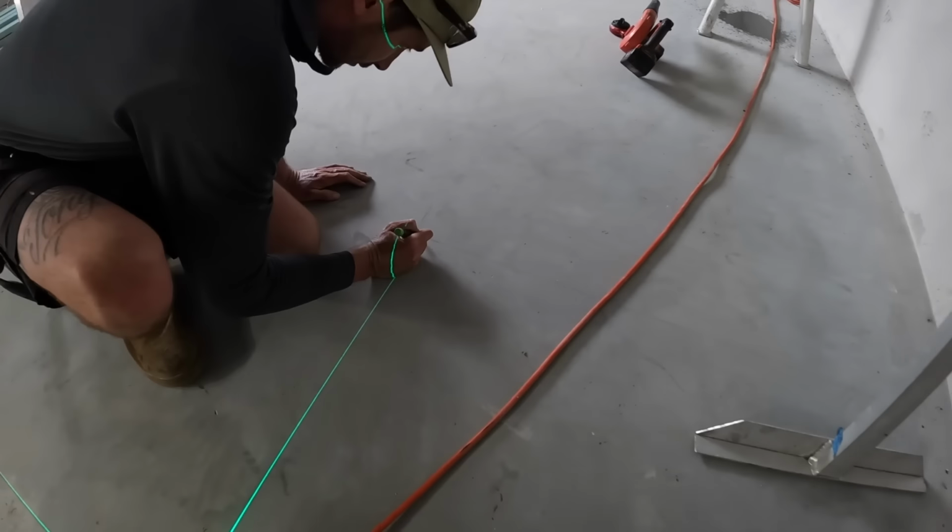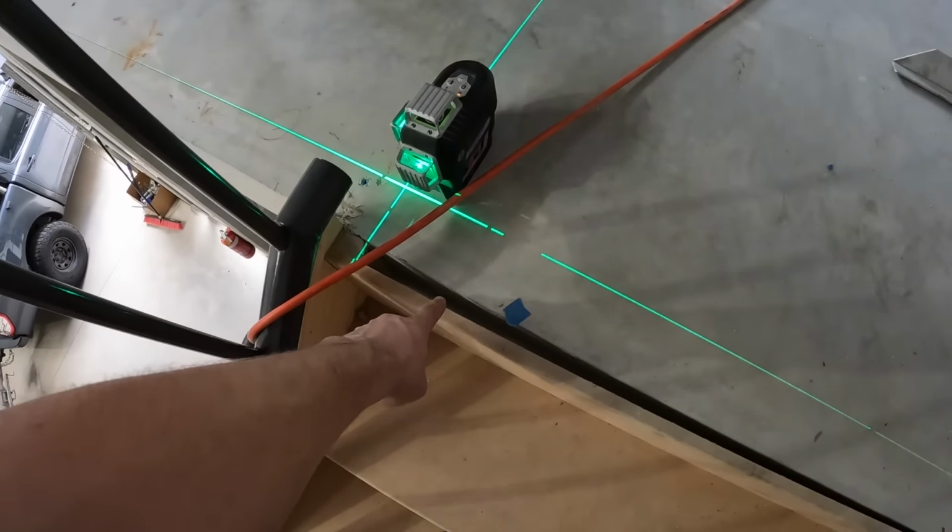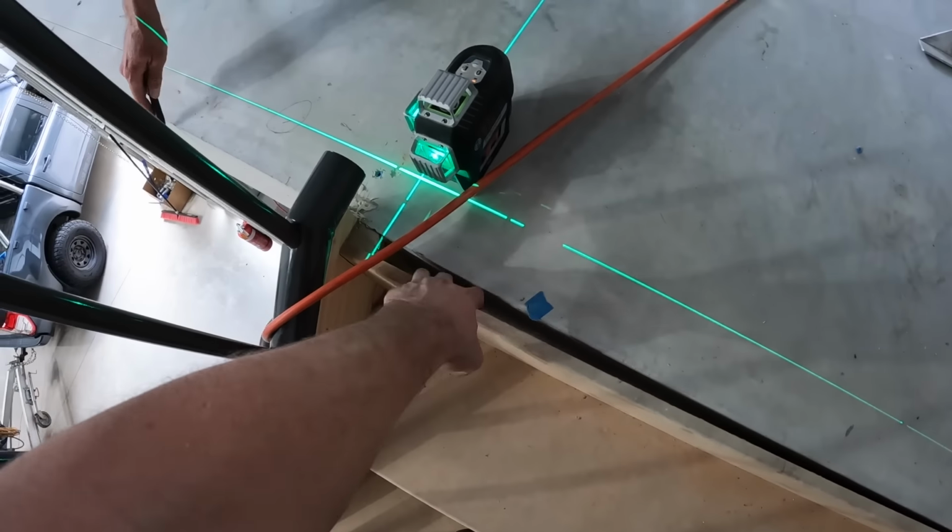So what's not square then? This slab or this wall? I reckon here, this edge. Oh yeah, well that'll explain this then. Can you fix that too while you're here?